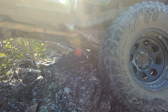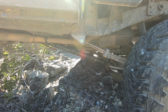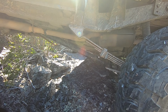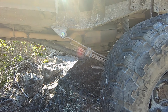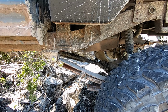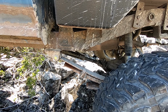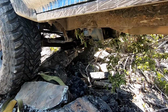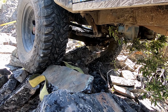You gotta keep winching. You're dragging leaf. You're grinding your leaf in that. You're good. Are you leaking gas? Probably. Was it? Oh, you're munching your front diff into that thing. Oh, am I? Well, not that hard.